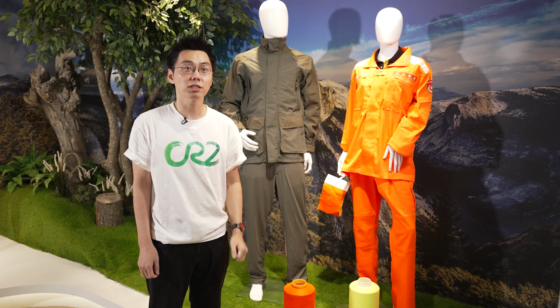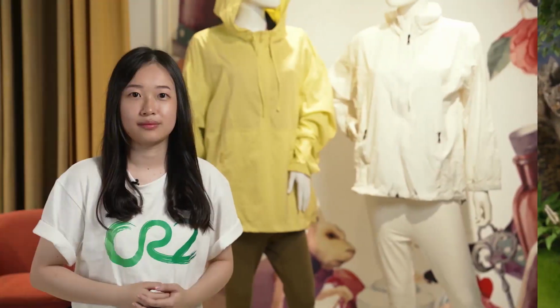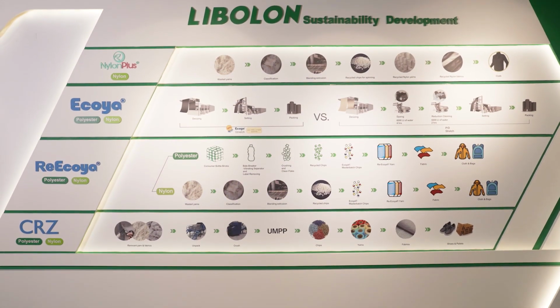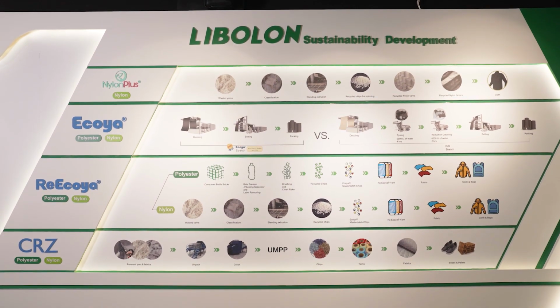Hey Emily, what kind of sustainable options can we provide? Libolon has 3 advanced recycled products. First, Repet, which is from recycled PET bottles. Second, Polyplus, which is from industrial waste. And third, CRZ, from textile waste.